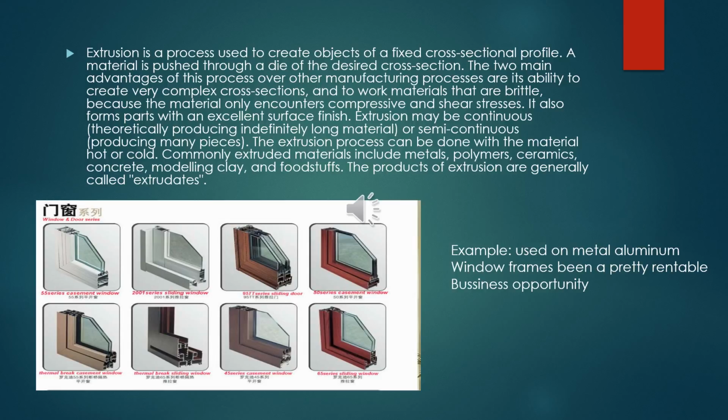Extrusion is a process used to create objects of a fixed cross-sectional profile. A material is pushed through a die of the desired cross-section. The two main advantages of this process over other manufacturing processes are its ability to create very complex cross-sections and to work materials that are brittle, because the material only encounters compressive and shear stress. It also forms parts with an excellent surface finish.